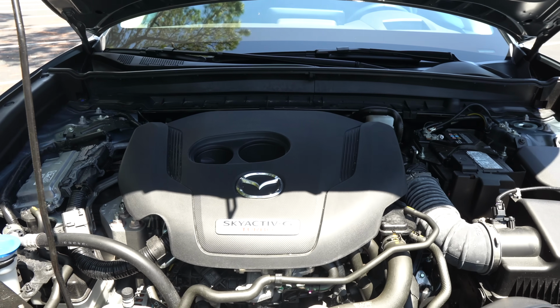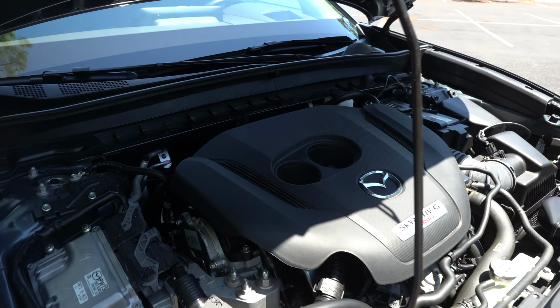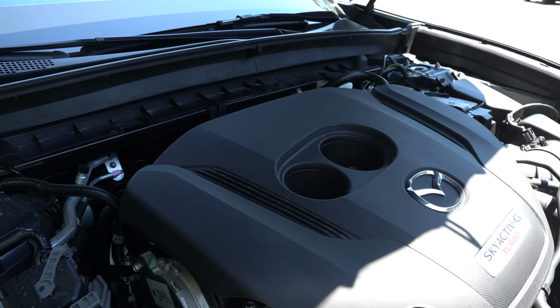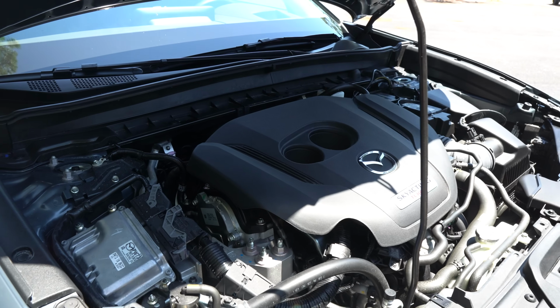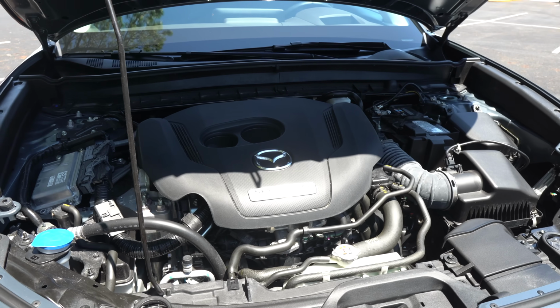I know everybody likes to joke about the 2 cup holders in the engine cover. Yeah, that's where you're gonna put drinks while you're driving down the road, or maybe when you're at a car show with your CX-30. But anyways, enough poking fun.